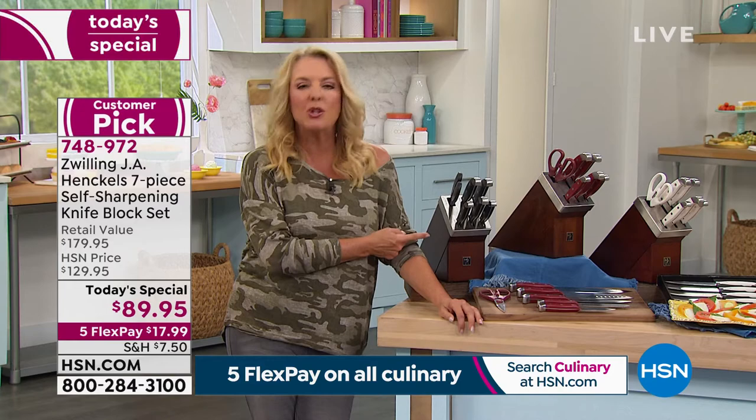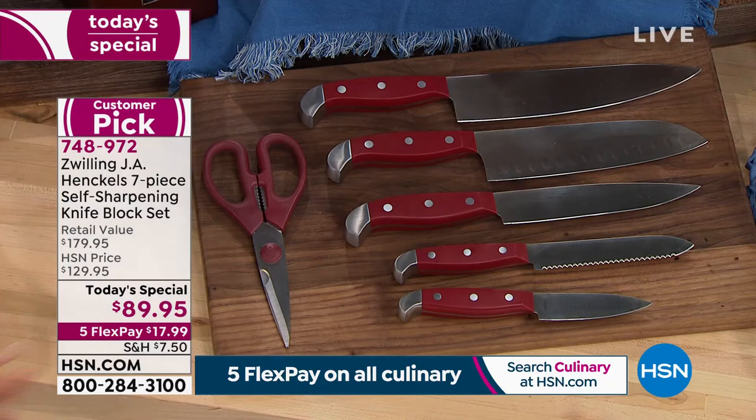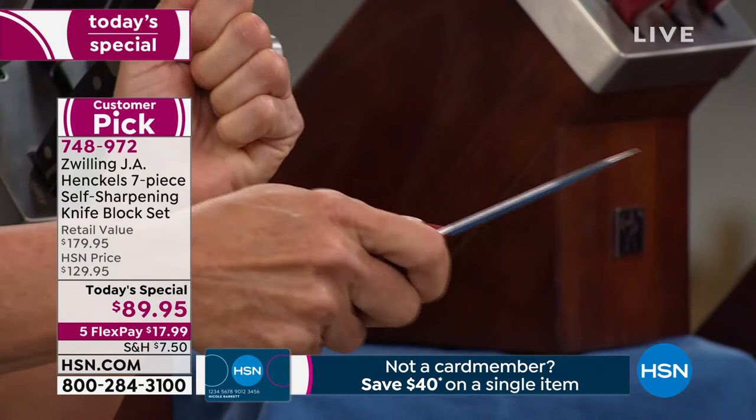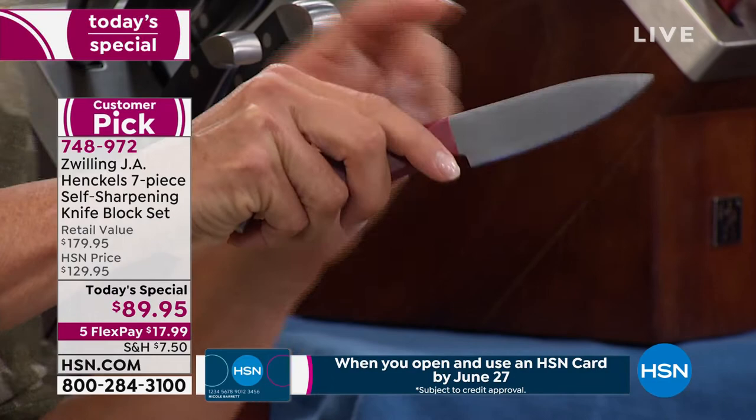So we start off with the paring knife. That's the workhorse. And notice how beefy this is. Honestly, even expensive paring knives tend to be a lot thinner in the blade. You can see it gives you that grip you need. You've got a lot of control with this, and you can see there's more depth to the blade than a typical paring knife. So there's your paring knife.